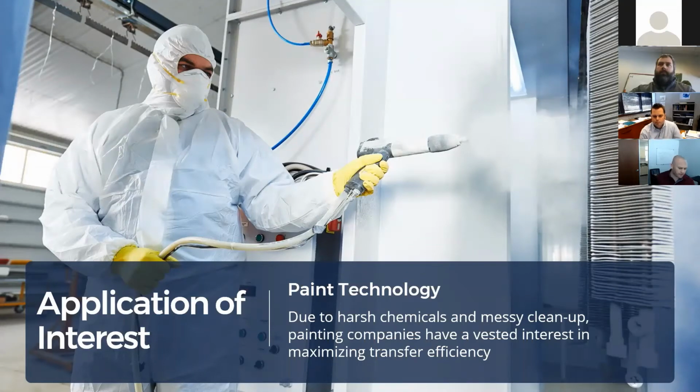So a couple of applications that we can look to, and one that's familiar with quite a bit of us is painting, and that painting technology, how it's atomized, and how do we transfer the paint from, let's say, a paint gun or a spray can to the substrate in the most efficient way possible. And one of the ways to do that is to really look at the distribution, look at what we're trying to accomplish, and also trying to mitigate all the variables that we're truly looking at. And as well as the implications of harsh chemicals as well.